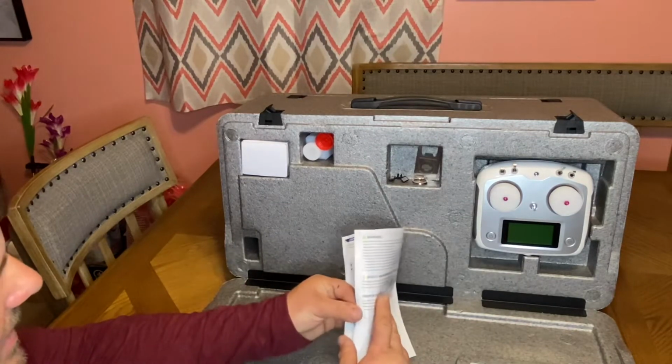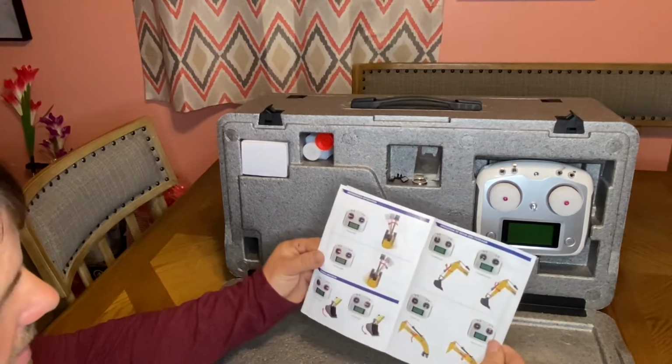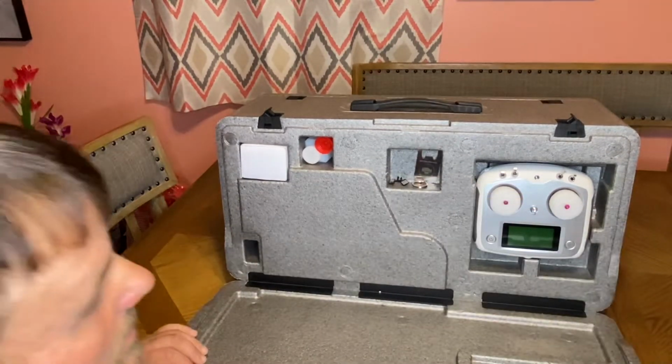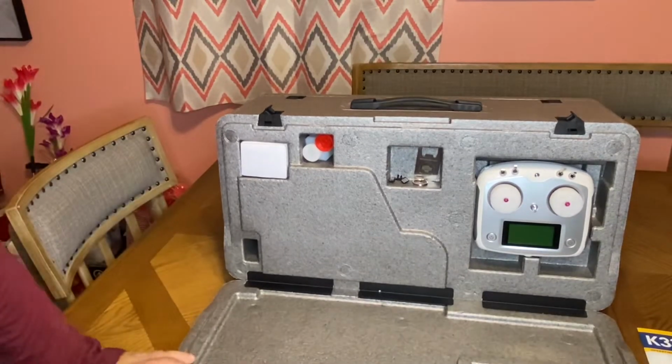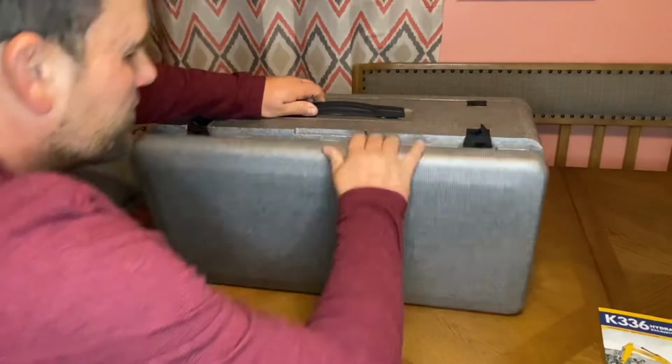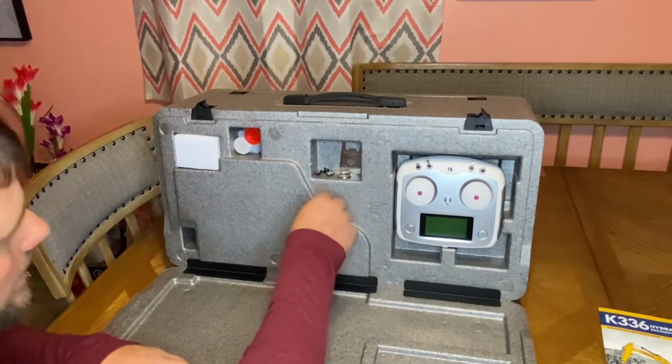So that's kind of nice. It gives you pretty well detailed instructions on everything. So that is the instruction manual. Set that right here. Hopefully it's still in the shot. Yeah, we'll slide it over just a hair. That's the instruction manual. And then what else do we got here?